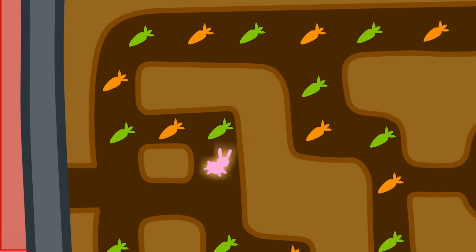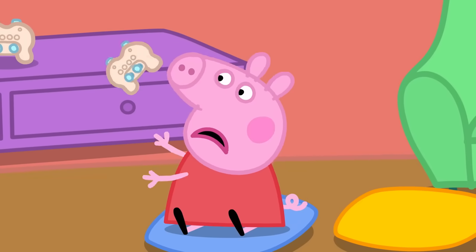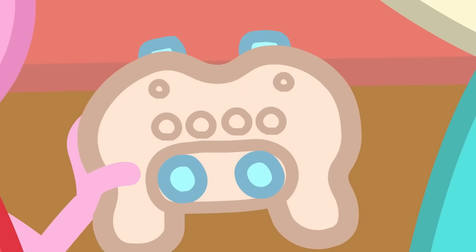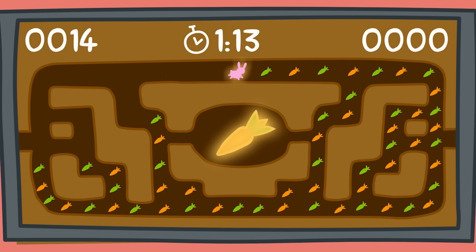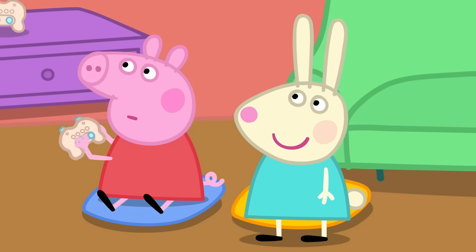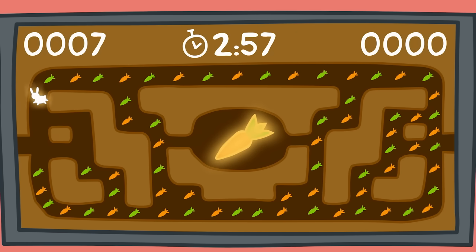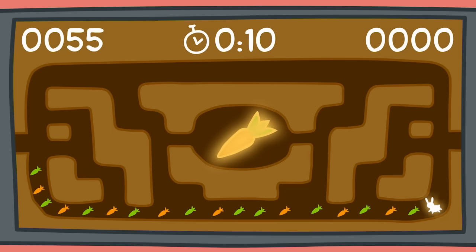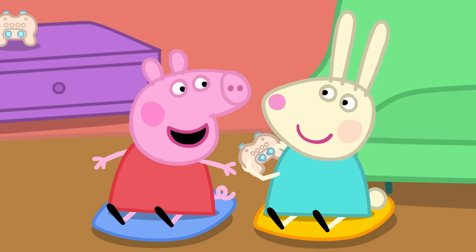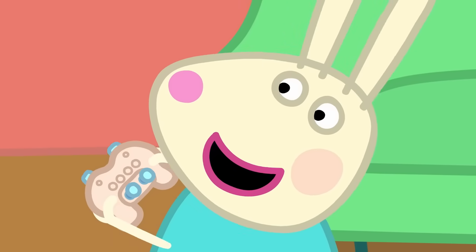Peppa is amazingly really excellent at video games, but she might need a bit of help with this one. How do you catch the carrots, please, Rebecca? Like this. Yay! I'm good at this. Oh. My turn. Wow. Rebecca Rabbit is amazingly really excellent at this game. Wow. You're really good at catching carrots, Rebecca. I've had lots of practice.